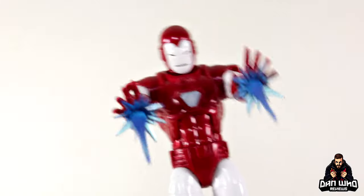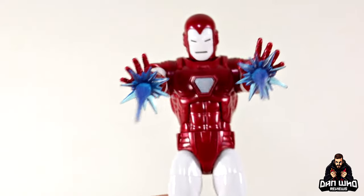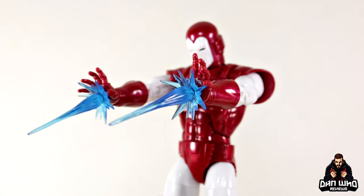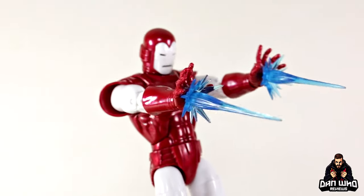Anything else? And here we have the blue repulsor blast in the hands. Again, we've seen these lots. They work in the feet or in the hands. Absolutely fine. I think they represent his power set fine. I would like to see him try something different, as we do have a thousand of these. But again, if it's not broke, don't fix it.